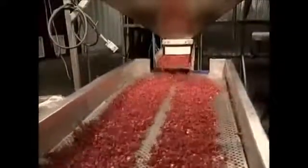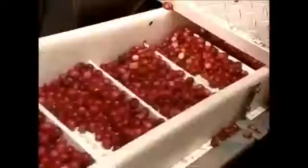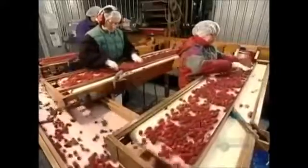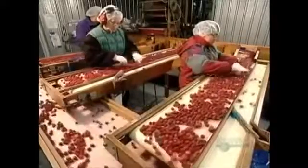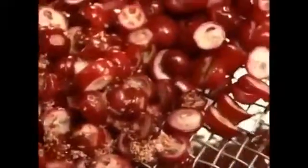Cranberries not destined for juice go through a grading process. Undersized berries drop down through the holes of a giant sifter. The bigger cranberries move on to the grading table, where workers remove any that are substandard. An electronic sorter then scans the remaining cranberries for color, signaling an air gun to blow any reject berries off the production line. The rest move on to the packaging department or continue down the line to be dried.